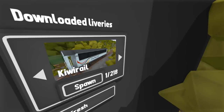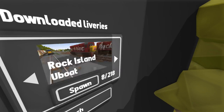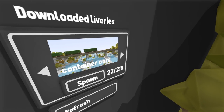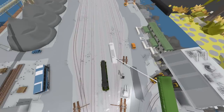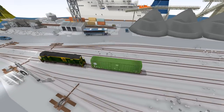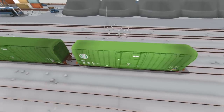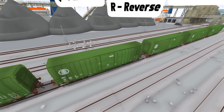Okay, so I didn't actually manage to find the cars. I went all the way through. I've probably missed it by accident, but there you go. So I did find something else that we could add, which is right there. Container cars. They're a different green, but they are still green. And we can add a whole bunch of them if we want to, which I do want to, weirdly, but there you go. All right, cool.